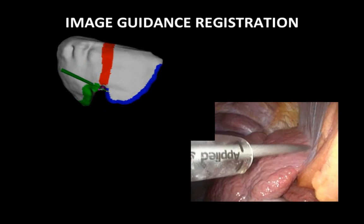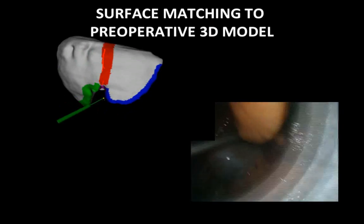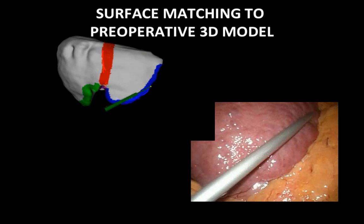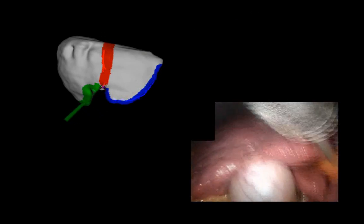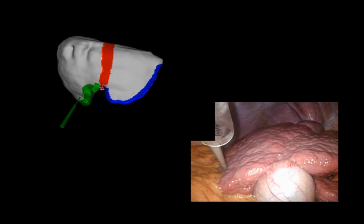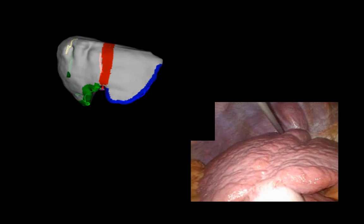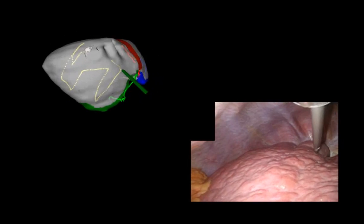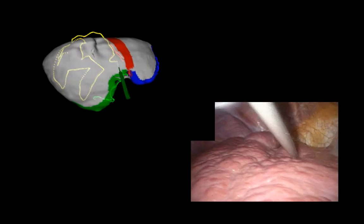A laparoscopic localizing probe was inserted through a trocar to identify anatomic features and the surface of the liver, all of which were segmented from the preoperative images. Here, you can see the surface points being acquired as the probe sweeps across the liver surface. This registration maps the preoperative images to the intraoperative liver position, enabling real-time instrument tracking relative to preoperative CT or MR images.